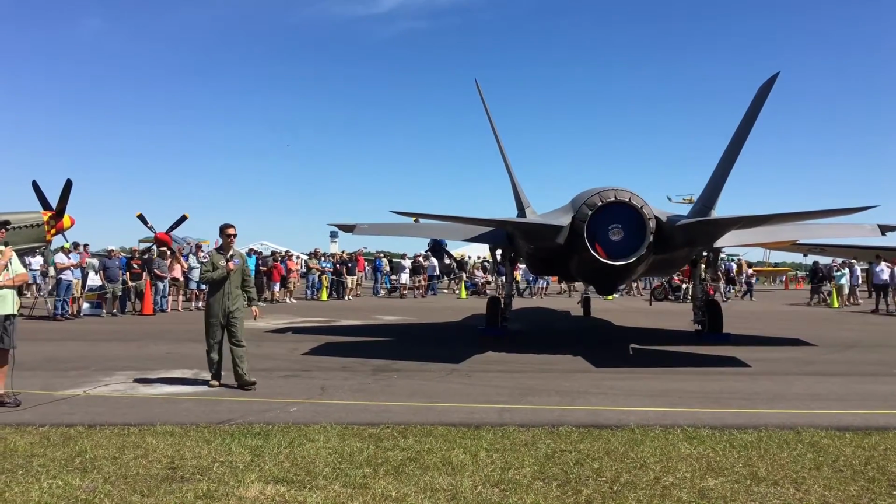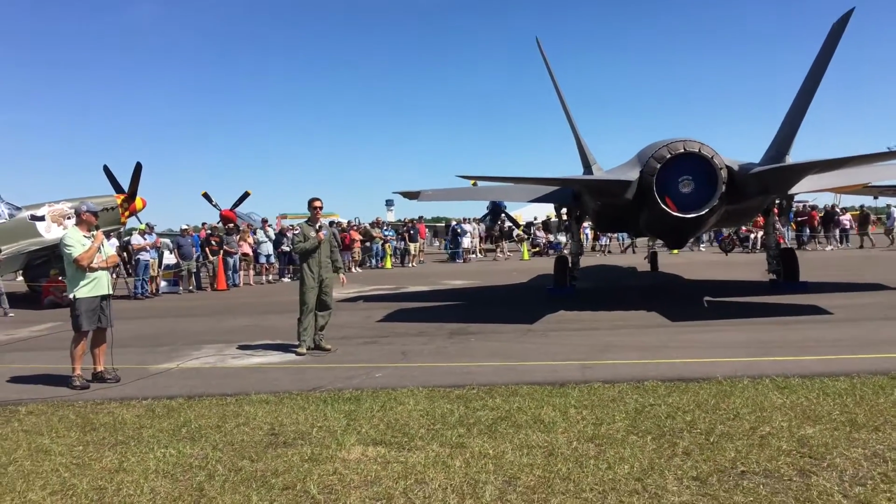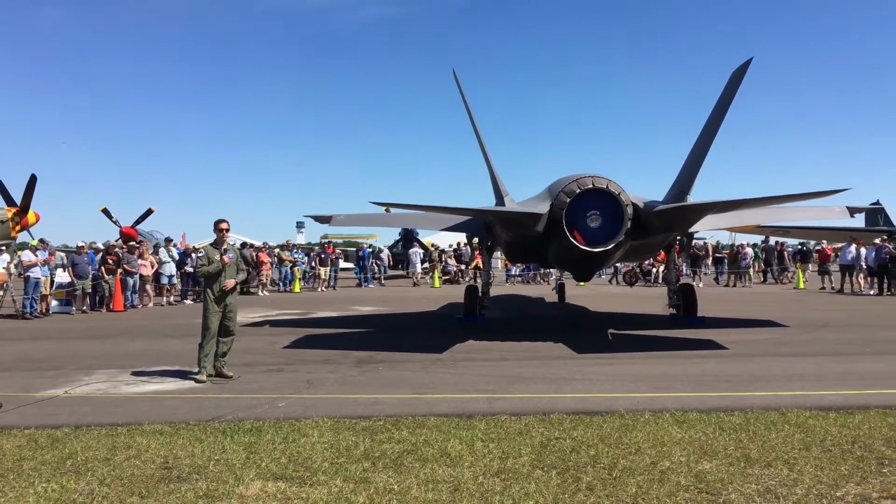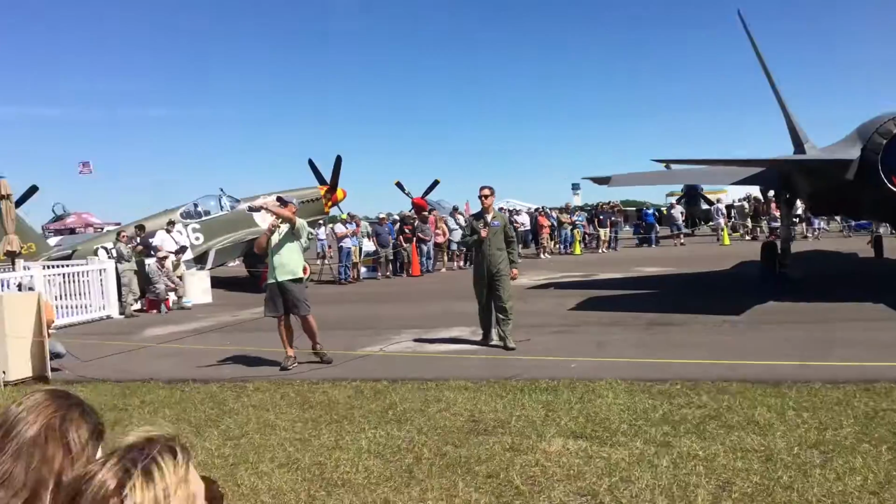So I think that's a huge feature coming from the F-16. I know guys that have perished due to that. That's not going to happen anymore. Yes, sir.